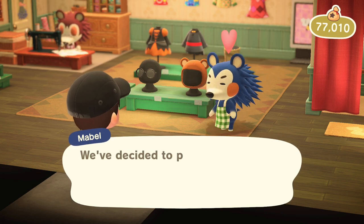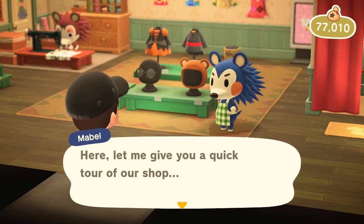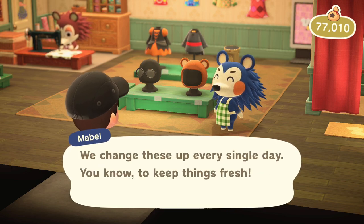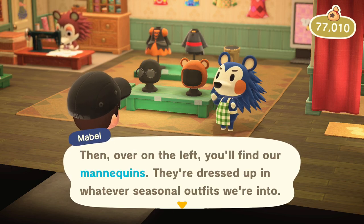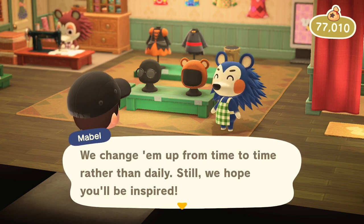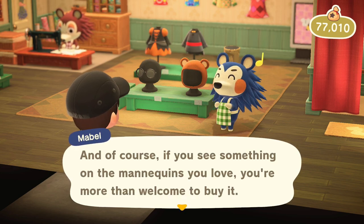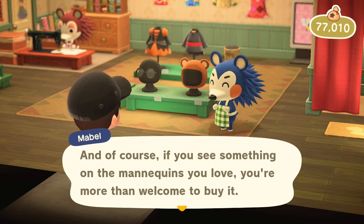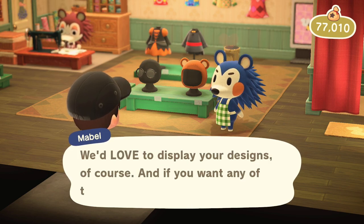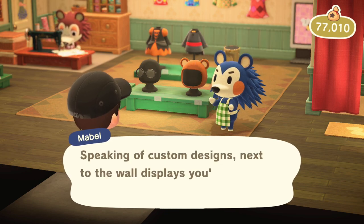Oh hey, it's a great spot. Thanks for picking this fantastic location for us. We decided to put down roots here on Shamblonia and keep selling our clothes and accessories. Let me give you a quick tour of our shop. When you first walk in, you'll find our recommended items. We change this up every single day, just to keep things fresh. Over to the left, you'll find our mannequins. They're dressed up in whatever seasonal outfits we're into. We change them from time to time, rather than daily. Still hope you'll be inspired. Of course, if you see something on the mannequins you'll love, you're more than welcome to buy it. Which brings us to the back wall, where you'll find custom designs brought in by our customers. We'd love to display your designs, of course, and if you want any of these designs, they're yours.